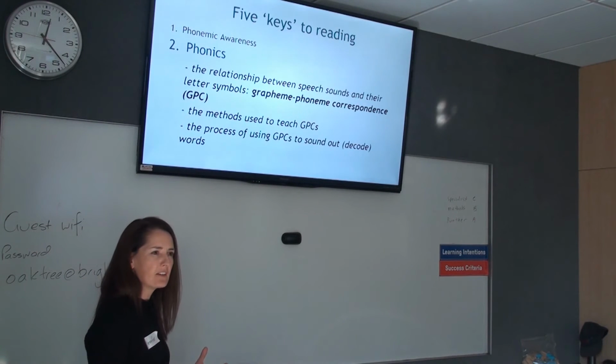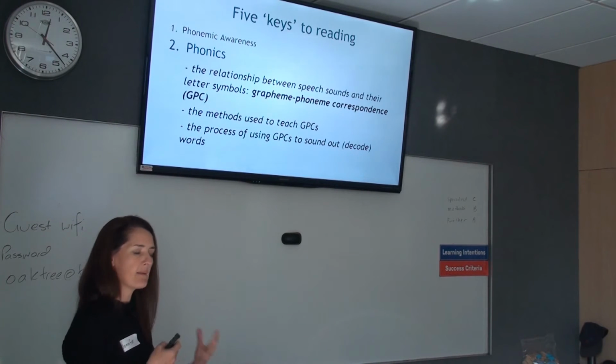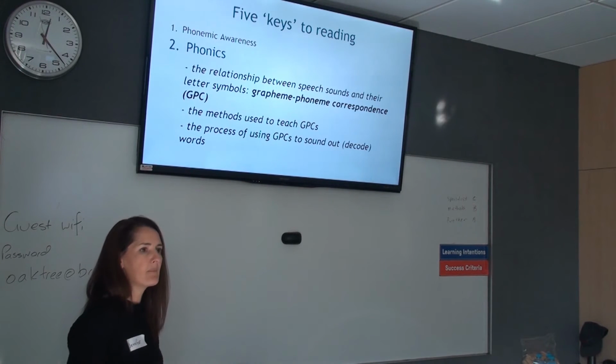Phonics has a few different definitions, and all of those are appropriate. It can mean the body of knowledge around letter sound correspondences. It can mean the methods that we use to teach those grapheme phoneme correspondences, or it can mean that a child uses phonics, so uses their phonics knowledge to decode, and all of those are accurate.